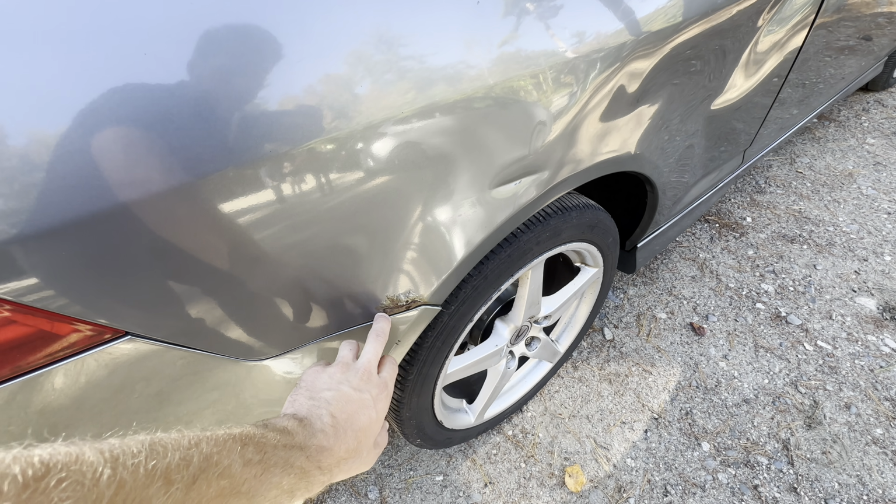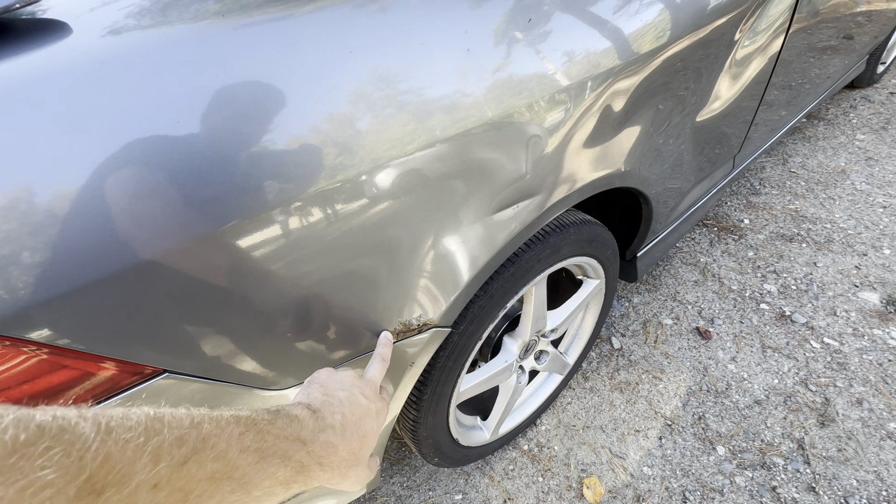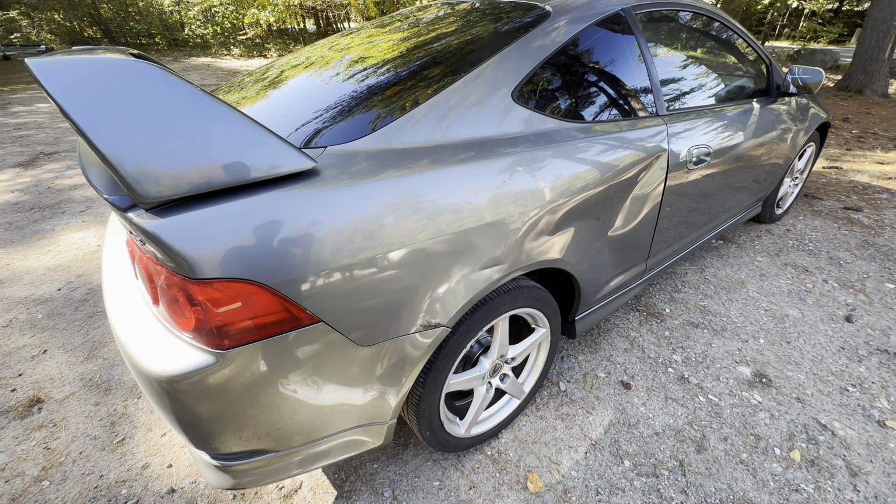But the beautiful thing is that the deer plowed the side with the rust. So a new rear quarter is actually really nice because we knew at some point Callie was going to need a new rear quarter.